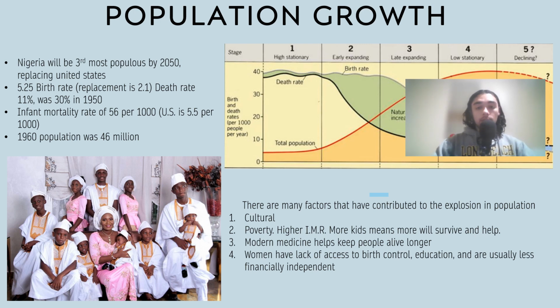So they're inclined to have more kids, because not all of them may survive. And so having more will help ensure that at least some of them do. Because of modern medicine, people are staying alive longer. The infant mortality rate has shrunk, as previously said. The death rate has been more than halved since the 1950s, which also contributes to the thought process of, hey, we've got to have as many kids as we can, to ensure that we have enough for the future. But meanwhile, the death rate is still falling.